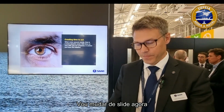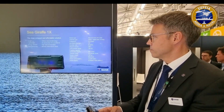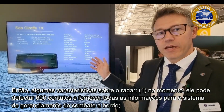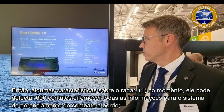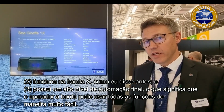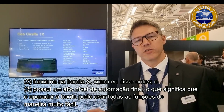I will switch slide now. So, some facts about the radar. At the moment, it can track 600 tracks and provides all the information to the combat management system on board the ship. It works on the X-band, as I said before, and it has a very high level of automation, which means that the operator on board can use all the functions in a very easy way.